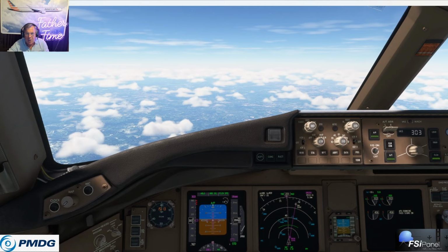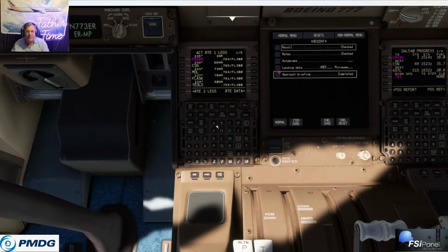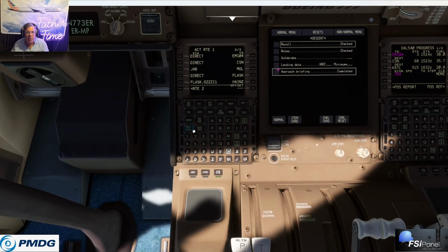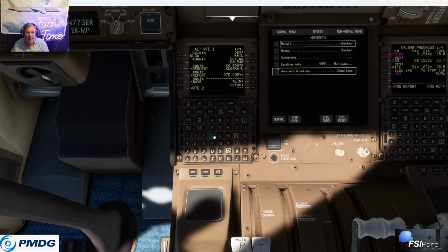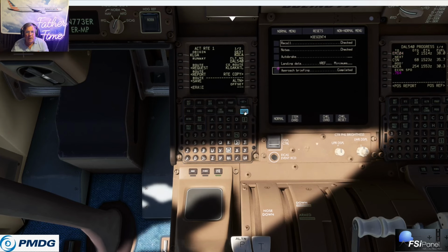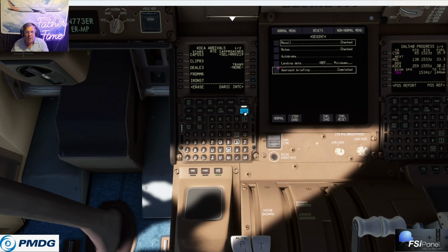All right, speed brakes coming out. We'll expedite down. We're going to go to the box. We're going to go to route. It's page 2. Go to page 1, previous page, and put in KDCA there. Execute it. Go to departures arrivals. We're going to go River Visual at DCA. Index here. River Visual Zulu, because the River Visual isn't in here. And no transition. Execute it.